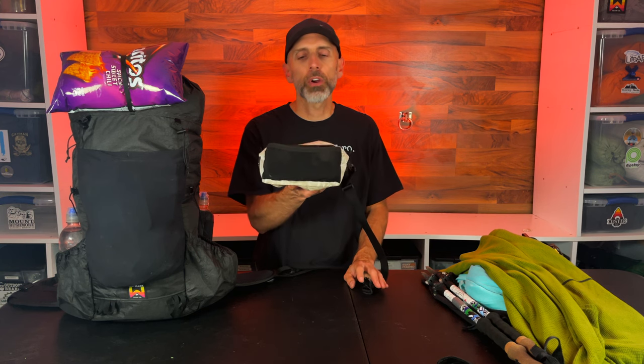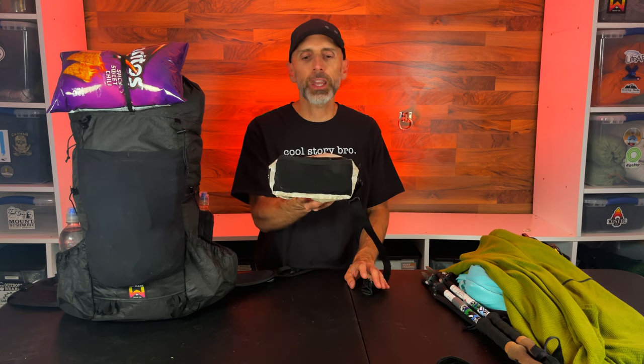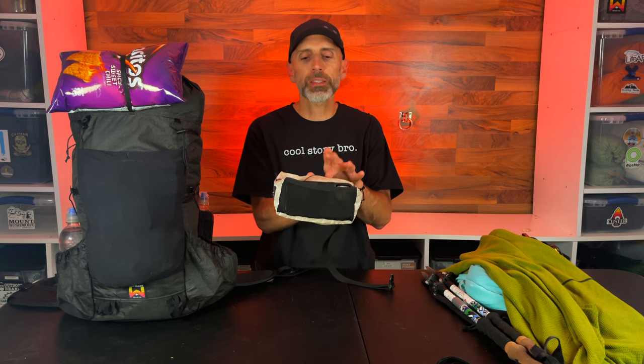Back to my fanny pack. Yeah, I'm a fanny pack guy. I love fanny packs because they're a little bit bigger than the side pockets that come on backpacks. And the one that I am carrying that I have had for a few years here is from Lite AF, and this is the XL version. This is a Dyneema fanny pack. I'm actually upgrading from this fanny pack. I just don't have it yet.